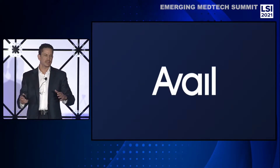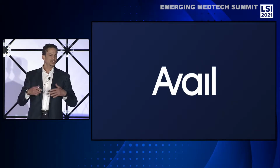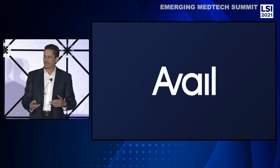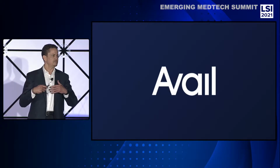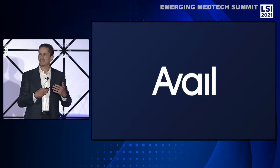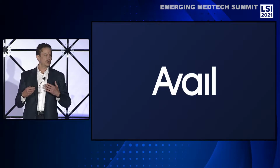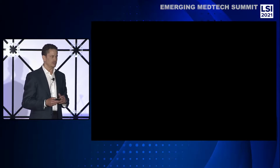You want to control the entire ecosystem. You want the hardware to work with the software together to enable an experience that is repeatable, dependable, and reliable, and in that way provide access from outside the operating room inside the operating room for technique and technology introduction, for procedure support, for clinical trial management. I'm going to start with a short video to give you a sense of how our technology works.